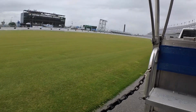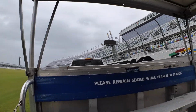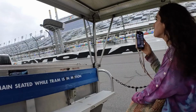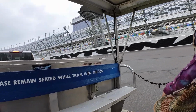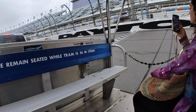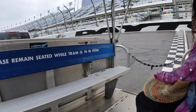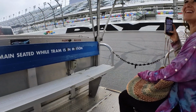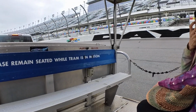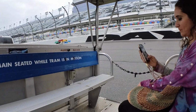So I'll pull up close enough right here to the start-finish line. I'll try to go as close as I can, so you guys can get some good photos if you want. But just look at that angle. That angle right here is 18 degrees. The high bank turns are 31. Even this is pretty steep at 18. Okay. This is so cool. Imagine how many times they have to redo the paint.